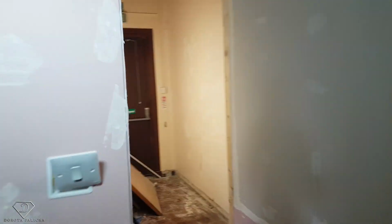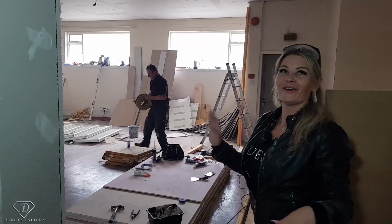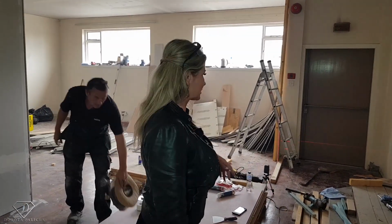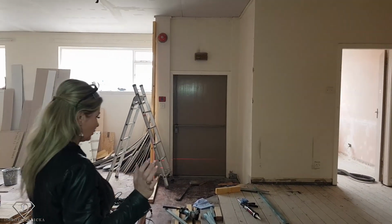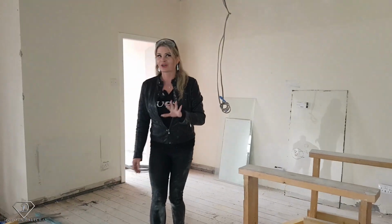Now we are going to go to another room. There is my dad. Say hello. So my dad is helping us as well with some work, and now we are building either a wee kitchen or something, just so I can have a place to put the kettle on. I'm not going to show you the biggest things.